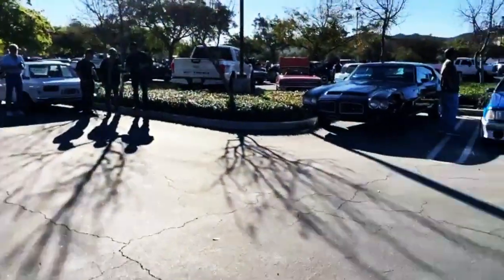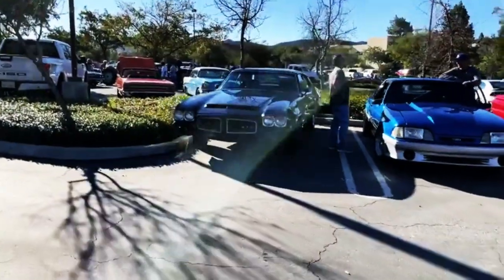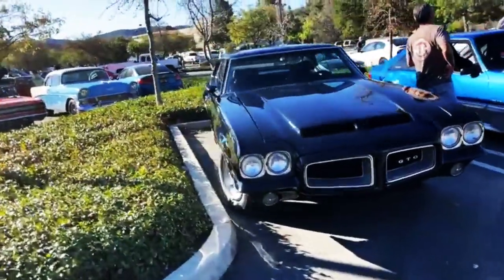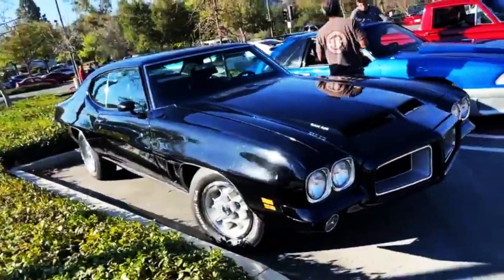Some beautiful stuff. There's a nice GTO. Let's take a look at that. What do you guys like? What have you seen so far? What is your thing?